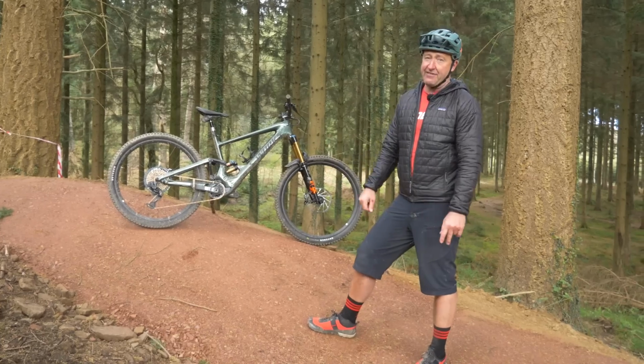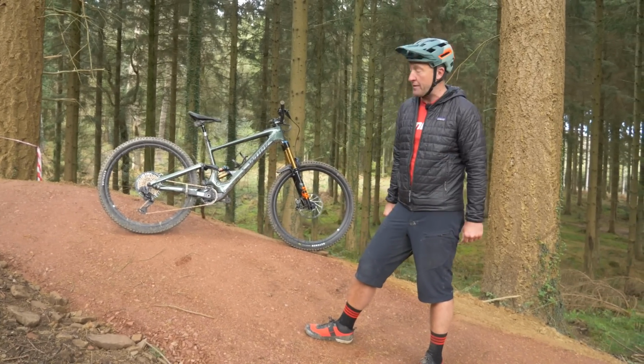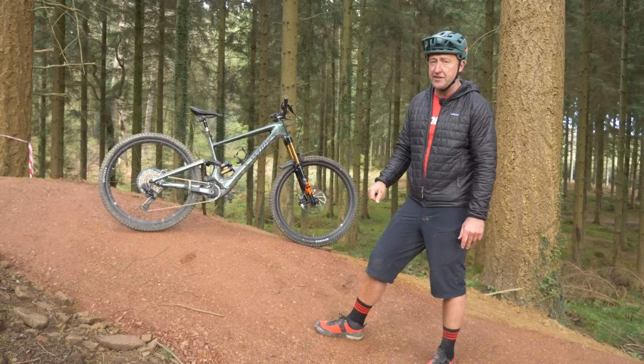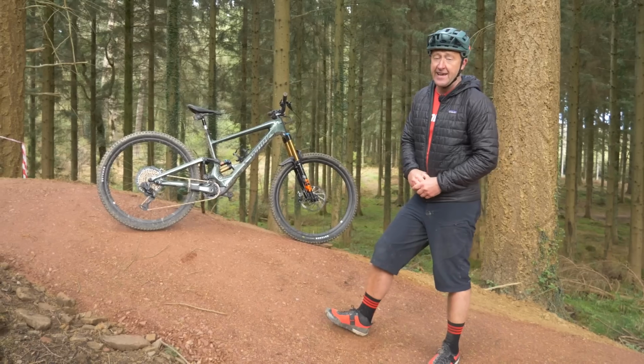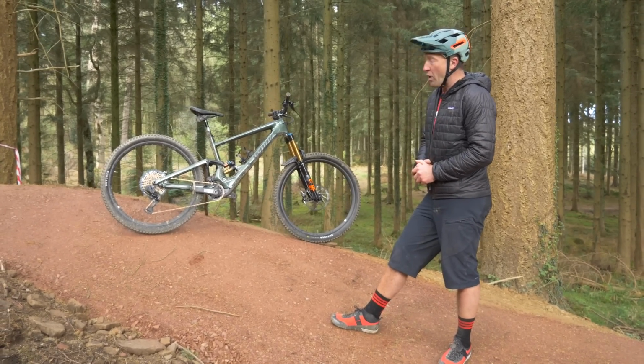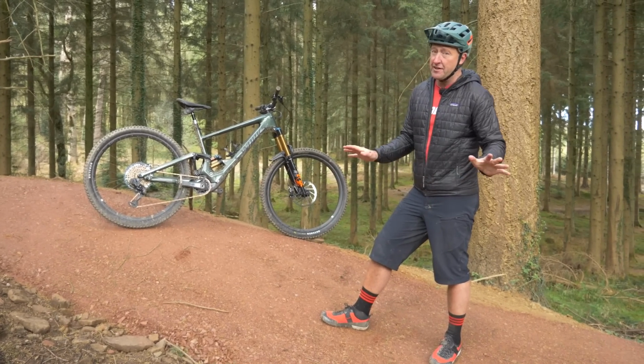Now the thing is, having answered the question of what it is, it actually raises another one, because this bike is only 4 kilos heavier than an Enduro, and as Specialized say, it amplifies you x2. The question is then, why would you buy an Enduro? And you know what? I've got absolutely no idea.